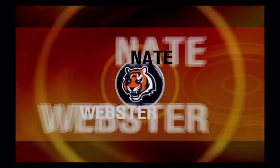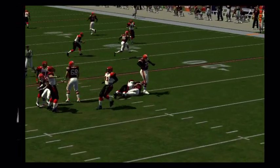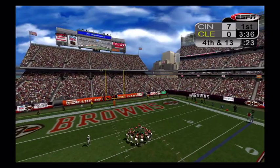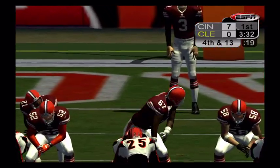Webster comes in untouched on this play and just wallops the quarterback. Hey, where was the O-line, Dan? Did they just give up? Oh, that quarterback's going to be pointing fingers on that one. Peter forced the loss of yardage on third, and now they face a fourth and long.